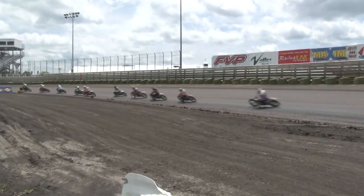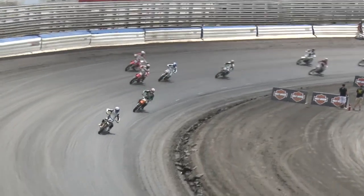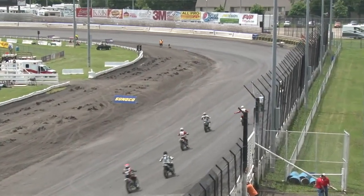Red flag's coming out. Oh, we have 1 rider down over here in turn number 1. I didn't see it happen, but a rider is down over here in turn number 1. From the skid marks, it looks like they got up off of the groove. Looks like the rider got down and got up off the groove. Not sure what the number is on this motorcycle. So our first red flag of the afternoon.